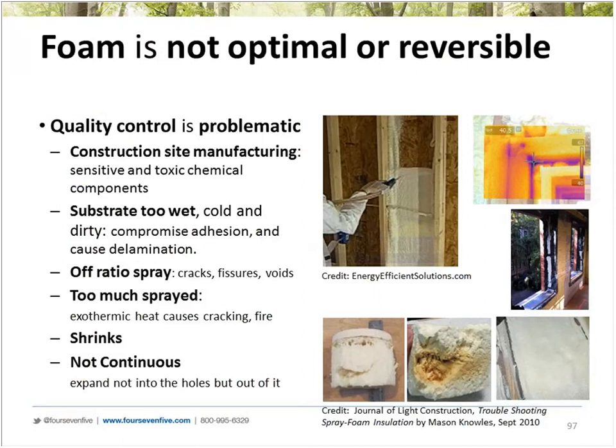Foam is not optimal and it's not reversible. What we see is that high performance is going to the factory in terms of making higher quality and quality control. And with spray foam, we see it going in the opposite direction. We see them bringing manufacturing onto the job site, manufacturing in poor conditions with construction workers, with many factors around it, and we see it compromising the quality of the work.